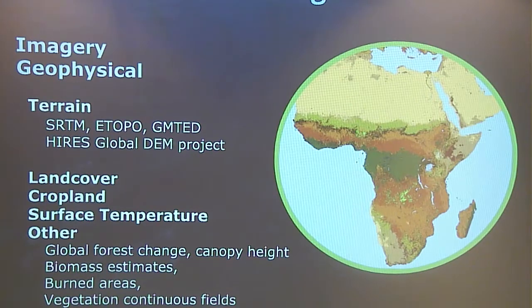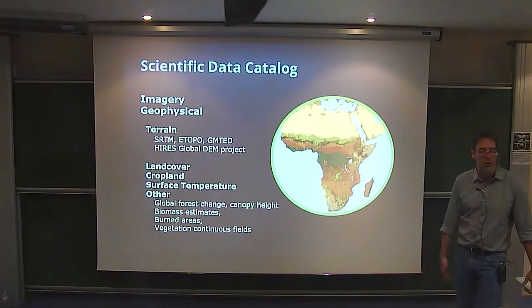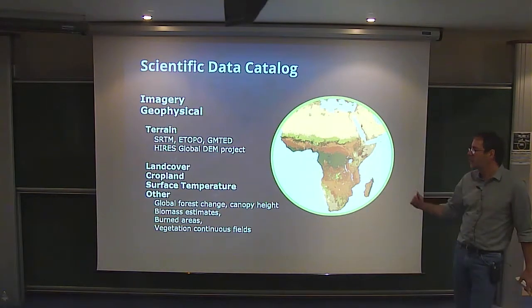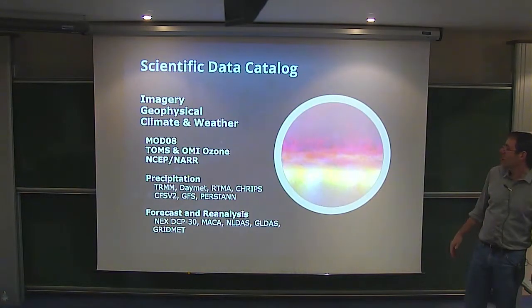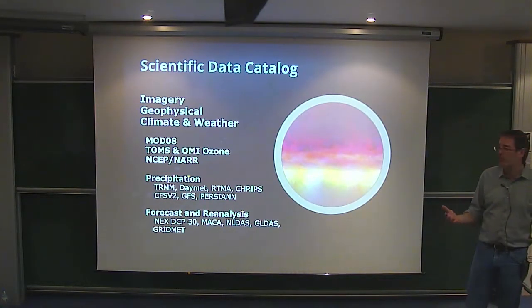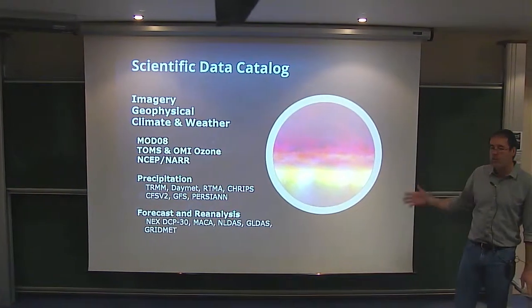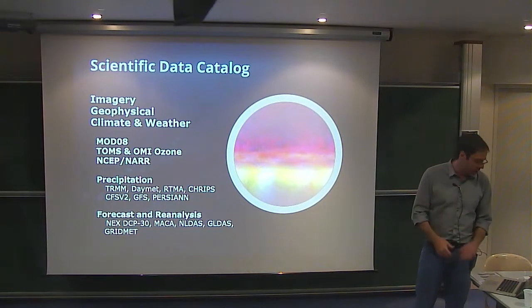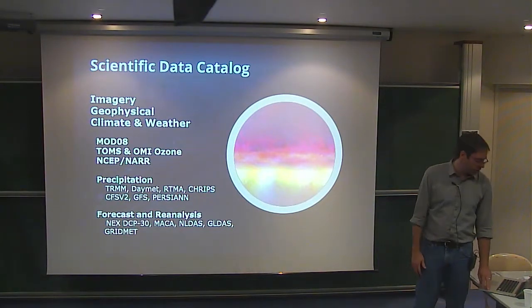We also have a bunch of other data, geophysical data, so quite a number of terrain projects, including a project where we're attempting to accumulate high-resolution DEMs for the entire globe. We currently have, I think, 1%, but we're working on it. Lots of land cover, croplands, surface temperature, various other data sets. We also have climate forecasts and hindcasts, ozone data, various precipitation data sets. These are typically used by people to remove atmospheric effects or to correct for recent rainfall or something like that. But a number of climate users have started showing up because this data is easy to use on us.